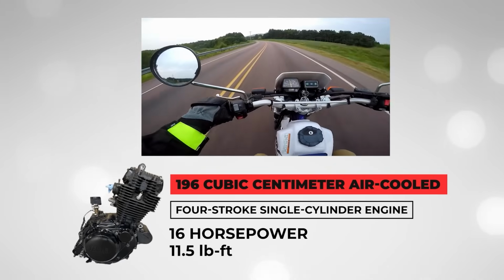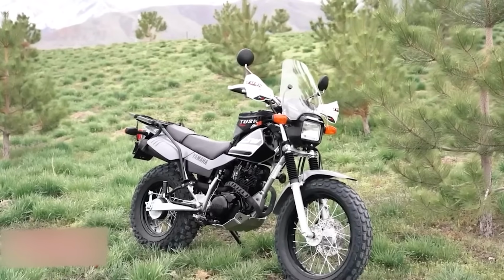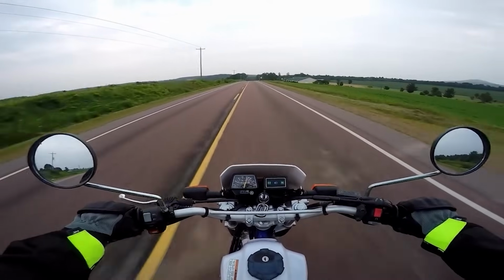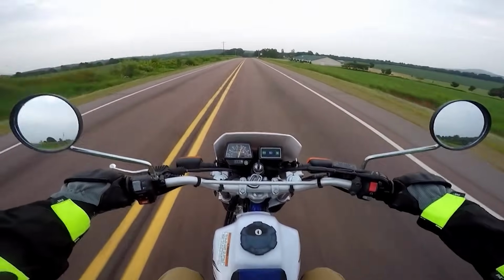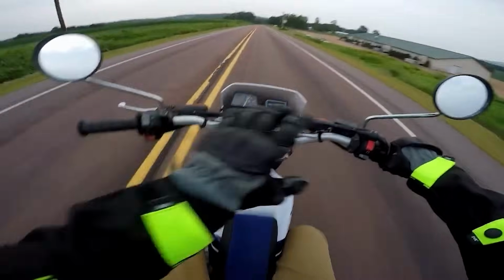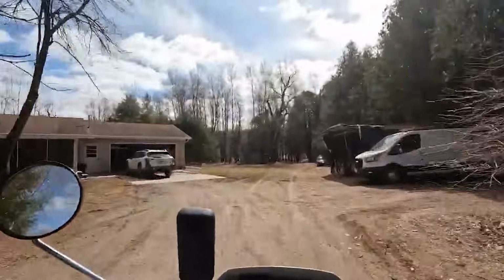It produces 16 horsepower and 11.5 pound-feet of torque. That might not sound like much, but on a trail, it's all you need. The engine is paired with a 5-speed manual transmission, and its mellow power delivery makes it easy to manage for beginners, yet still satisfying for experienced riders who want a go-anywhere machine.